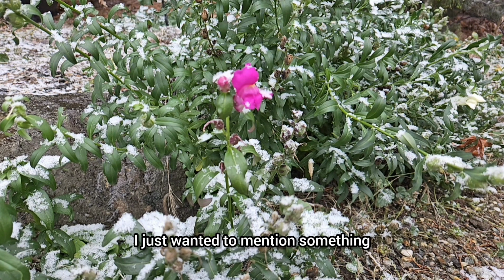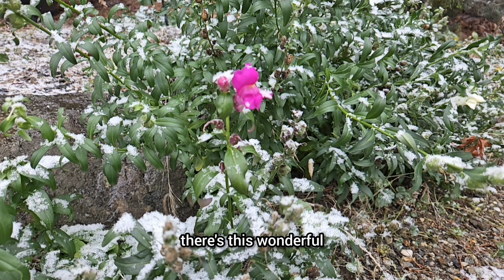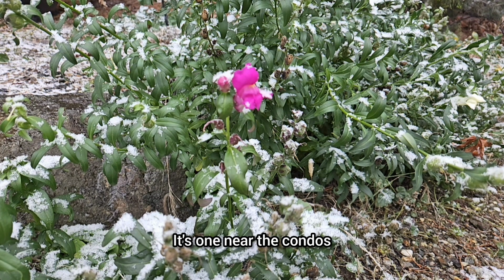I just wanted to mention something. We were at Guisachan Gardens, and behind the milk shed, there's this wonderful display of snowdrops. So spring isn't too far away. Oh, nice. What side of the building? I'm just thinking it might be on the south side where it's getting sun. But we have had no sunshine. It's the one near the condos. Oh, okay, that's kind of the east side of it. But that's very, very cool.